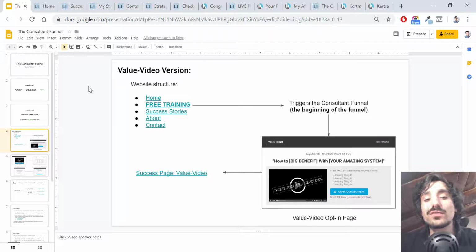The consultant funnel consists of a website and the funnel itself, which is based on a value video or a webinar. The website structure is pretty simple. It consists of a home, a free training, success story, about, and contact page. The free training is the beginning of the funnel. It's what triggers the consultant funnel. But first, let's take a look at the home, the success story, about, and contact pages, which also push the sale and lead to the free training page.